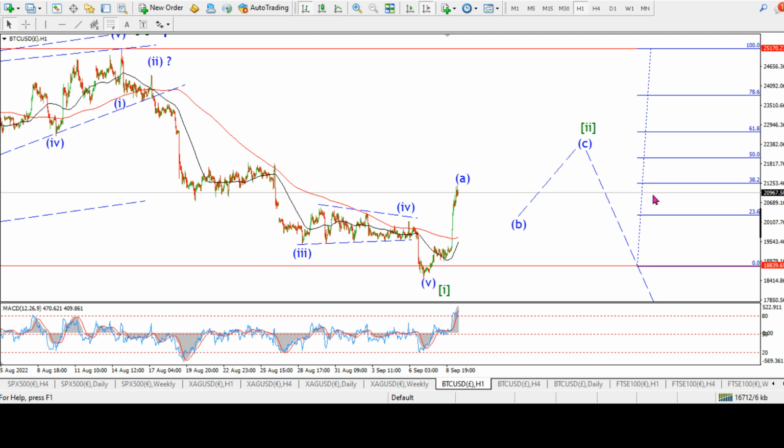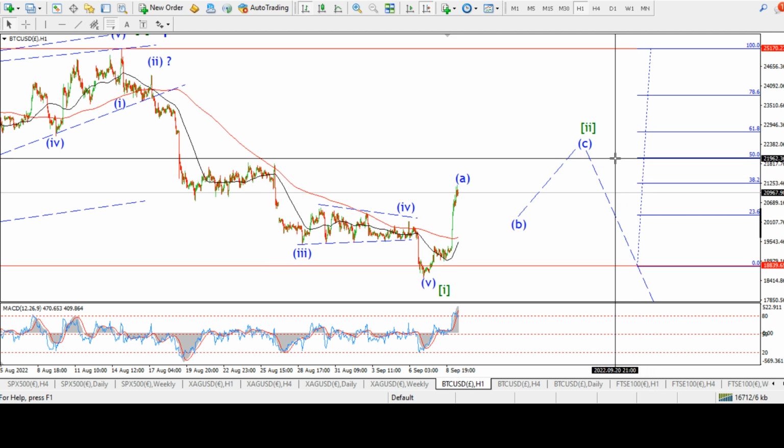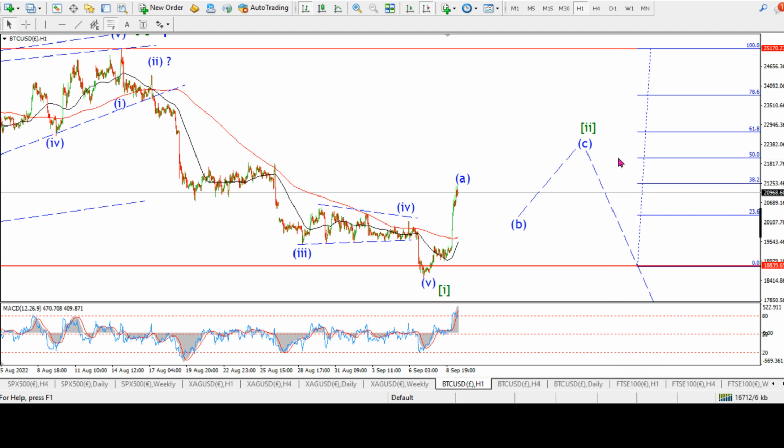Mr. Fibonacci will give us a ballpark. So probably talking about 22,000 when wave 2 is complete. We're back above 20,000 now. So it looks like we'll probably trace out a simple zigzag correction here. So 5 up in A, 3 waves down in a higher low B, and then a 5-wave rally in wave C.